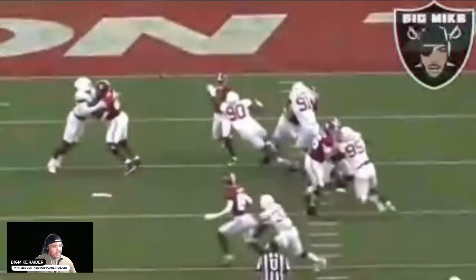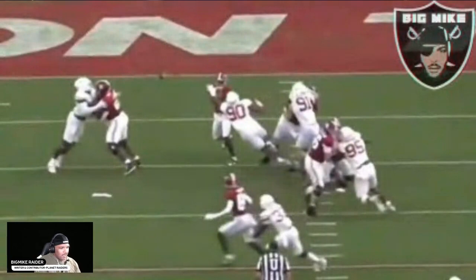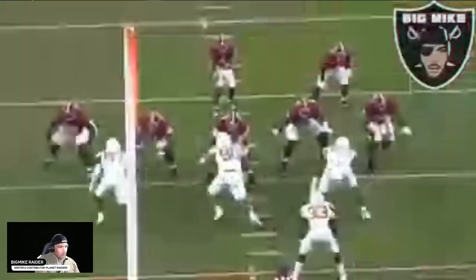And that's attributed to the strength that he showed right there. So excellent play, excellent rep right there for number 90, getting the best of number 71 on that play. And there we go, we let that ride out.